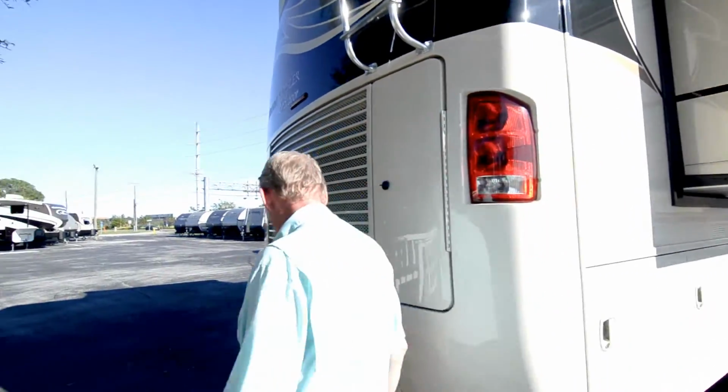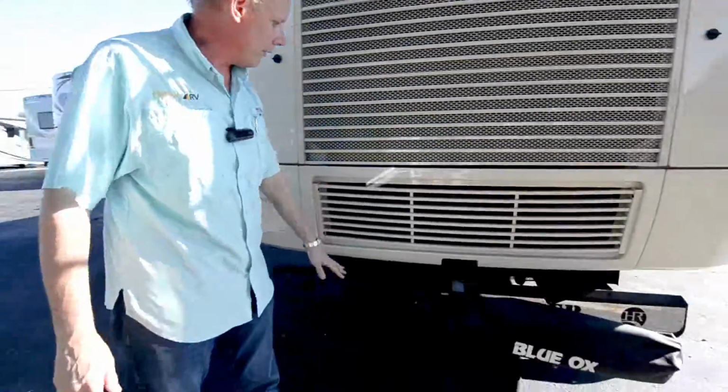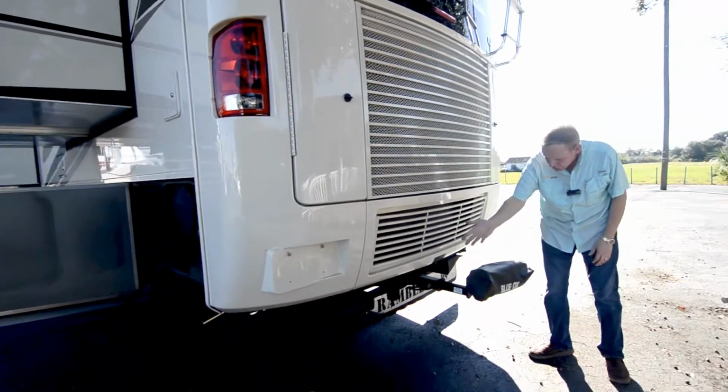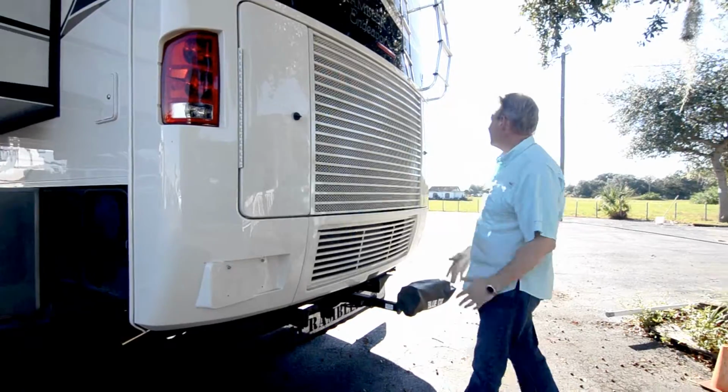Coming around to the back of the coach, here's that Blue Ox tow bar that comes with the coach. Our back radiator right here. Again, all of this cream color is really in nice shape. There's no scratches at all down through here that I can see. It's just been really well taken care of.